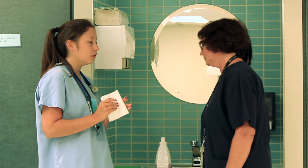I found some nail polish remover on the medicine cart. That's good. We're going to have to hurry because report started about 10 minutes ago and your patient has an ultrasound later this morning. Okay, I'm just going to keep my jewelry in my pocket if that's okay. That's okay, as long as your earrings aren't in your ears. Cool. When I'm done, I'll put the remover away and head right up there. Thank you, Rachel. No problem.